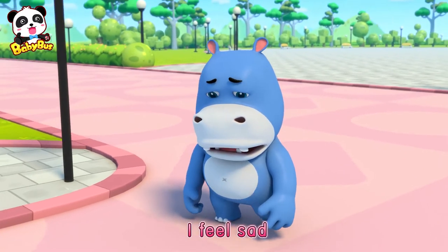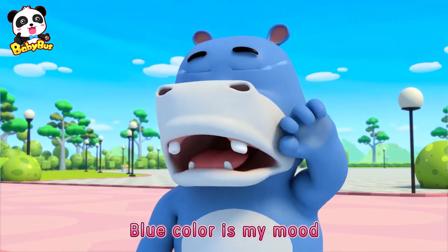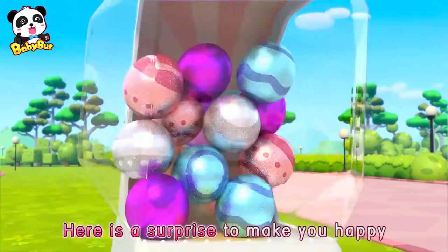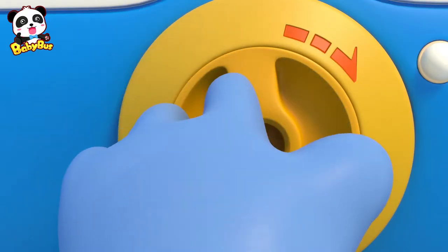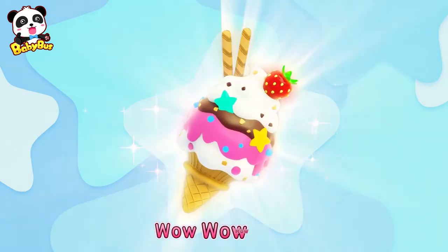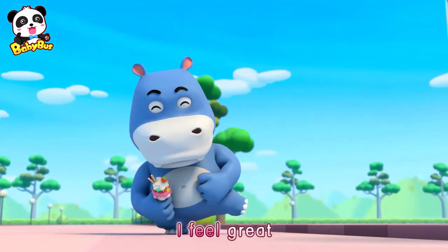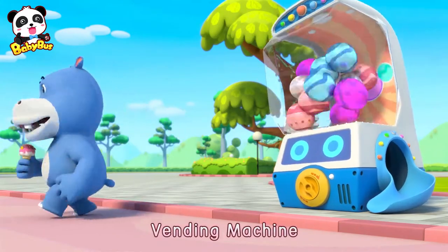I feel sad. I feel so sad. Blue color is my mood. Here is a surprise to make you happy. Let's open it up. Wow, wow, wow. I feel great. Thank you, vending machine.